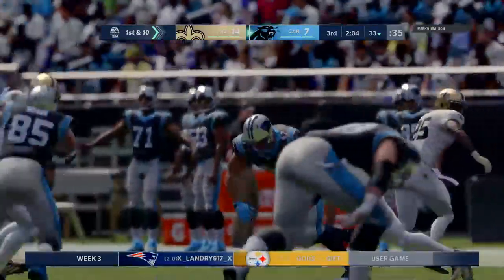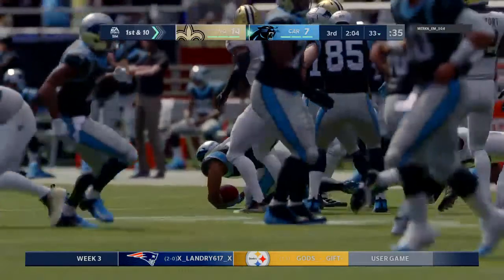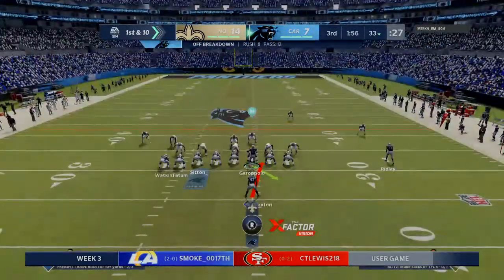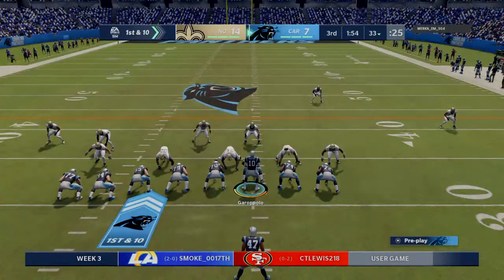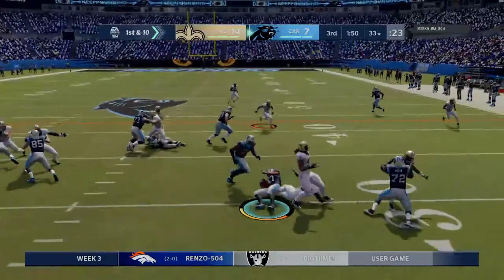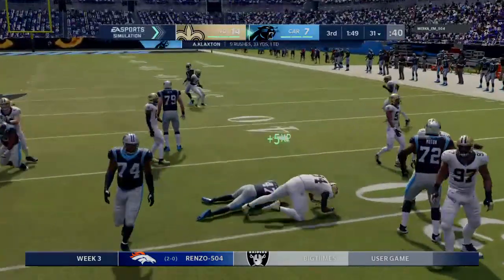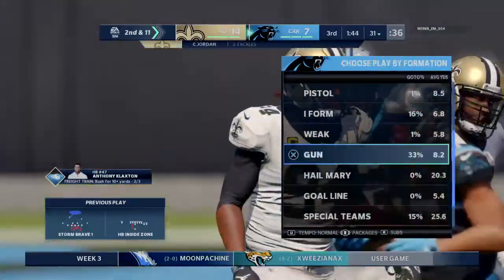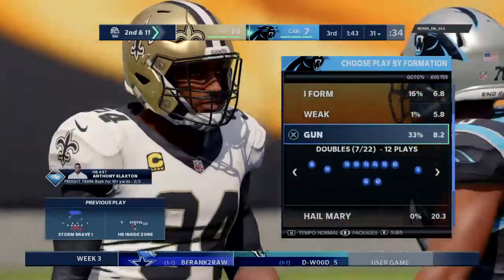1st and 10 at the 33-yard line. So they'll come up 1st and 10 now from the 33. And they give this time to the tailback, and he will lose yardage here to the 31-yard line. Officially, it's a 1-yard loss. That's going to bring up 2nd and 11.